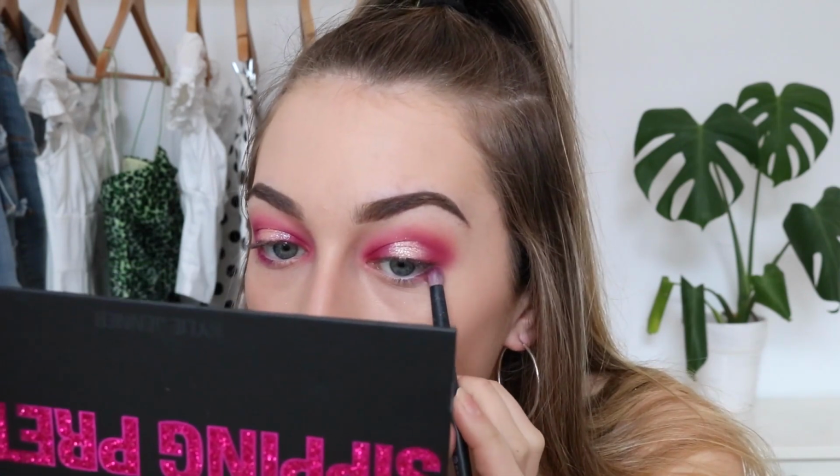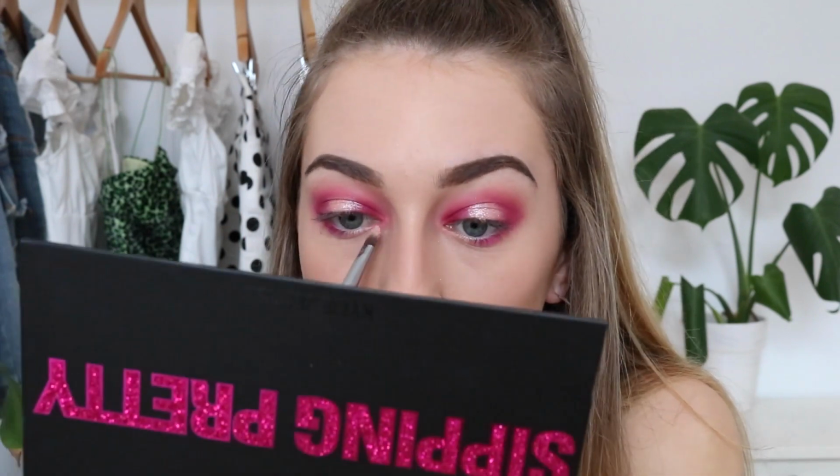Okay, so I think this is gonna be the eyeshadow and I'm going to pop on some mascara. I don't think I'm gonna do eyeliner just because I feel like the eyeshadow is already really intense. The brush, and I'm gonna pop a bit of Sipping Pretty under my eyes. That looks so sick. And then I'm gonna take a bit of that sparkly shade again, because who doesn't love a good sparkle? I just pop that in my eye.